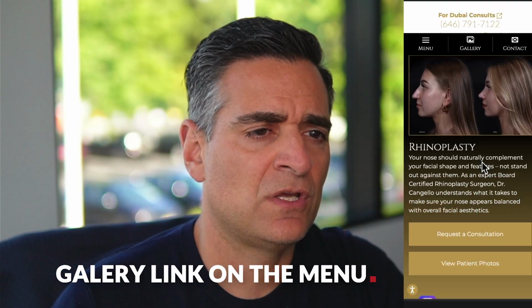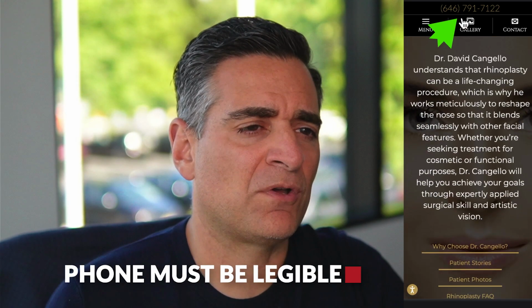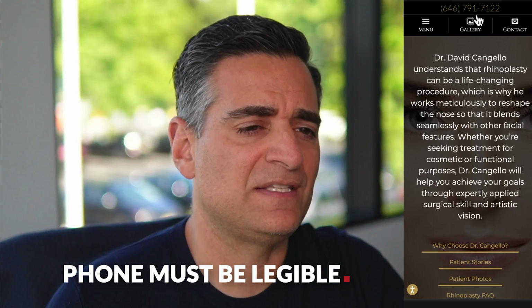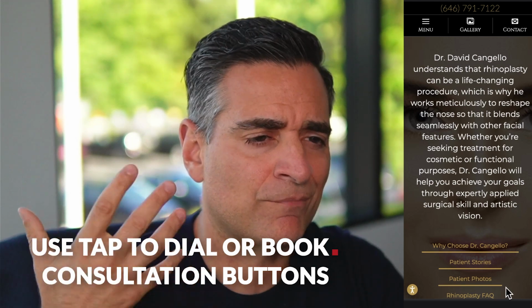I also really like how they put the gallery link right in the menu section, and it stays sticky as you scroll, which is good. Now, one thing I don't love is that phone number really can be easy to miss. I personally would have preferred to have a tap to dial, tap to book a consultation at the bottom, but this probably can work too.